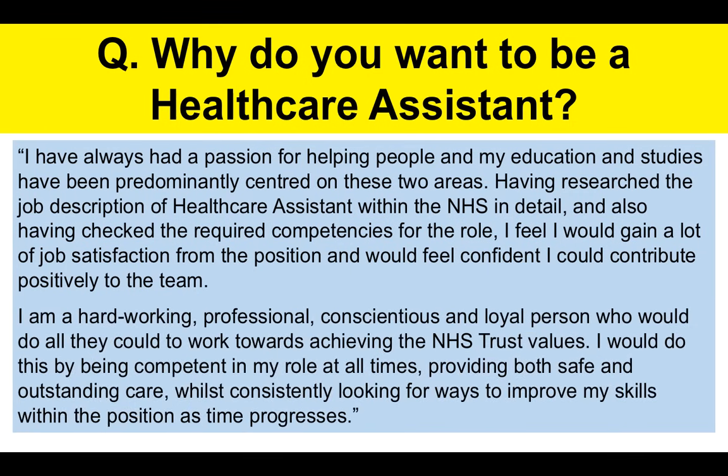I'm a hard-working, professional, conscientious and loyal person who would do all they could to work towards achieving the NHS Trust values. I would do this by being competent in my role at all times, providing both safe and outstanding care, whilst consistently looking for ways to improve my skills within the position as time progresses. So that says that you're referring to the trust values, you've looked at the job description, you are saying why you want to be a healthcare assistant, and you're saying what qualities and attributes that you have that you can contribute to the role effectively.